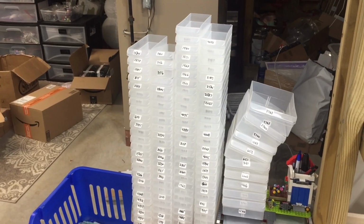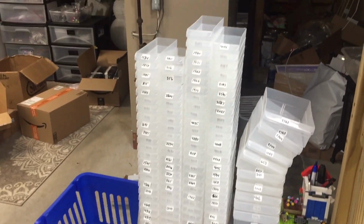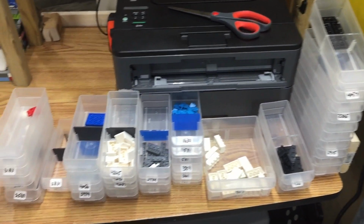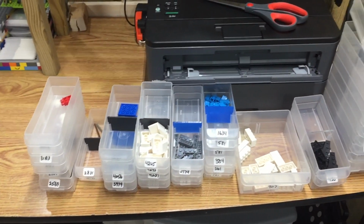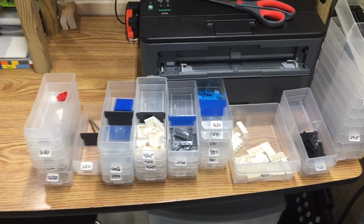Here's all the empty drawers after today's orders. And then here's all of the parts that I need to consolidate drawers into. Oof. This is becoming a big chore after every day of orders.